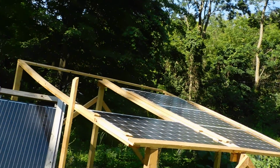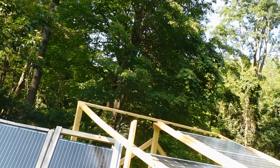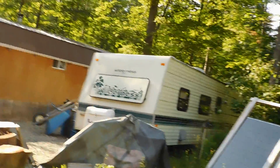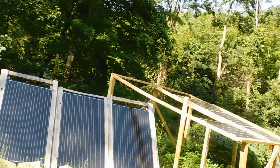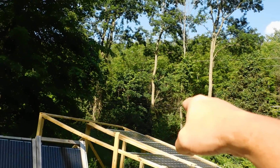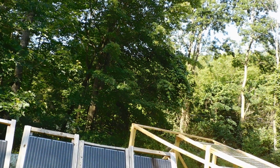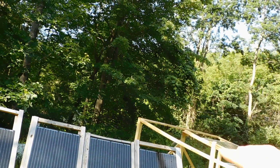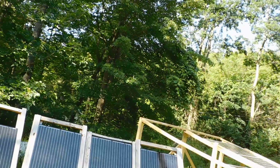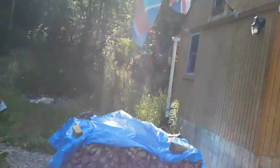But I want to make sure I'm at a point before I put in more batteries where even on a crappy day, I'm in absorption mode. So my first thing that I'm going to probably do is add at least 2 more panels into that rack there. I want to get another rack built for these guys. Once I have that done, then I'm going to see where we're at, what kind of production we have, and then we'll go from there. So I'm going to take you guys into the building real quick.